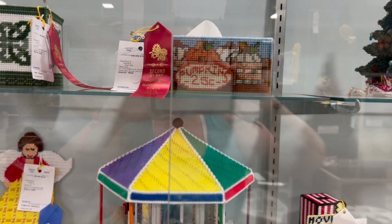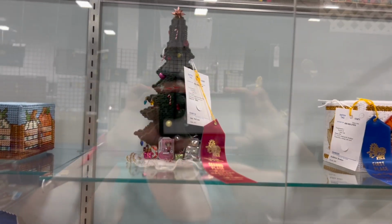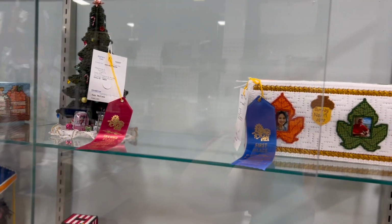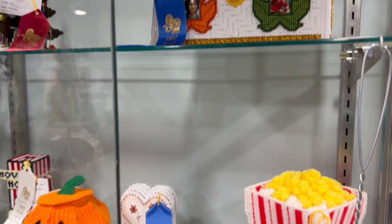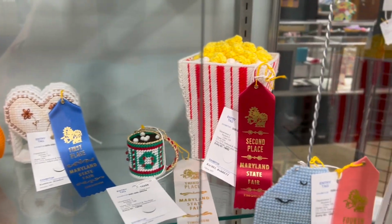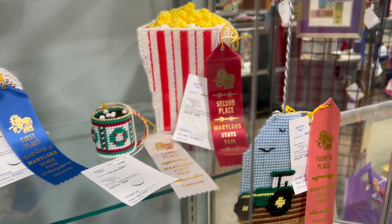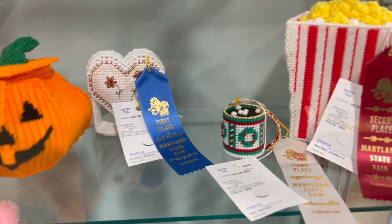There are several that are bricks, like the doorstop bricks. And then that's a really cute Christmas tree. This one has the integrated frame with the pictures. Look at this popcorn piece, so fun. It looks like it has crocheted popcorn on the top and then the plastic canvas container.